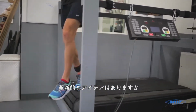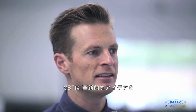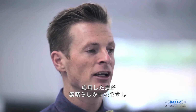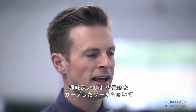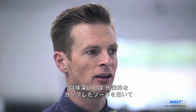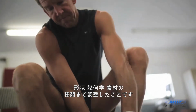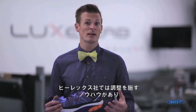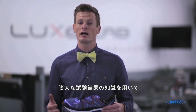In general, if you look at all the shoes that are available on the market, there are some innovative ideas, but usually they're just variations on a theme that's already been exposed. What was really exciting about the MBT product is that they had a very unique take on a really innovative idea. Interesting for us that they took this rocker profile that they were known for and then made modifications to it as far as the shape and the geometry and the type of foams that they were using so that it would work with a wide variety of runners.